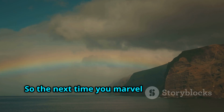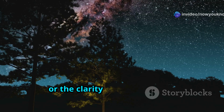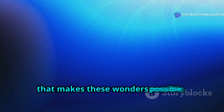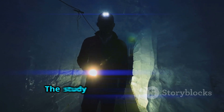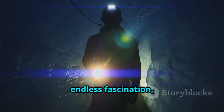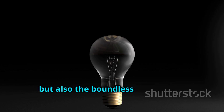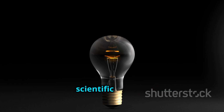So the next time you marvel at a rainbow, the shimmering colors of a soap bubble, or the clarity of a starry night, remember the unseen dance of light waves that makes these wonders possible. The study of light is a journey of endless fascination, illuminating not only the physical world but also the boundless potential of scientific inquiry.